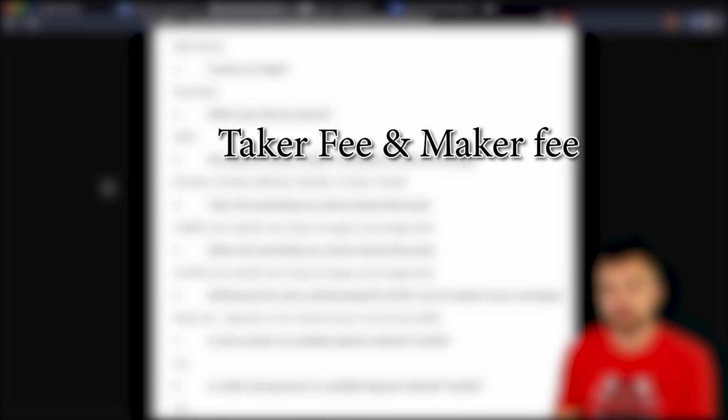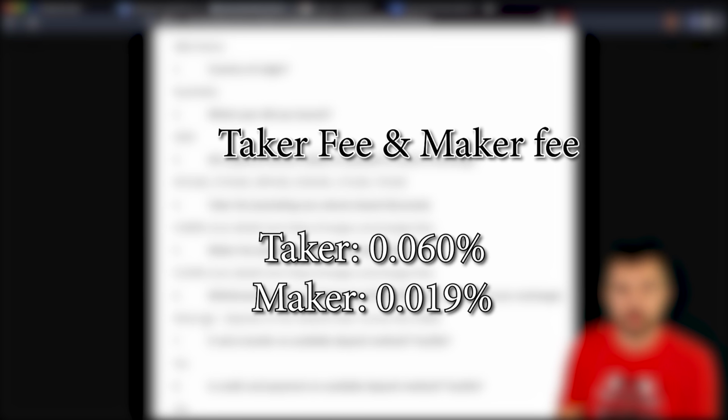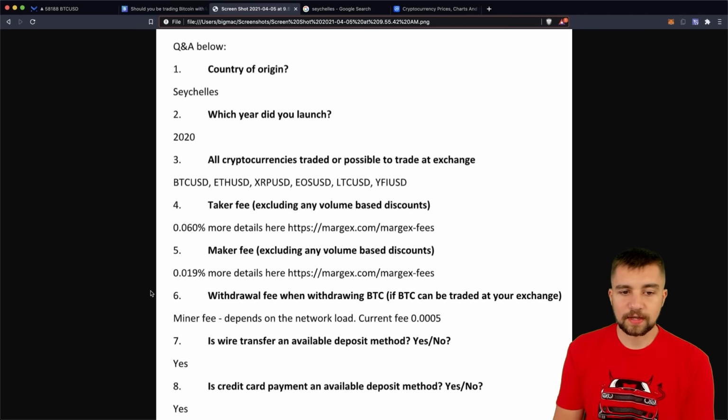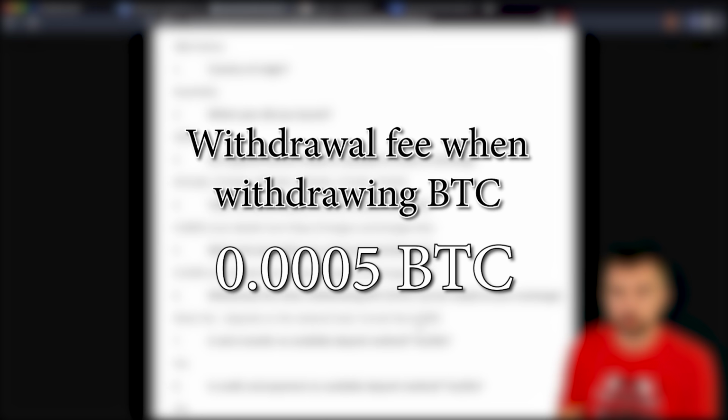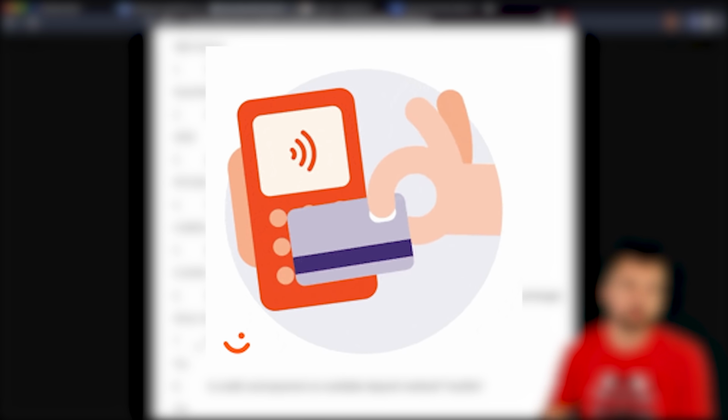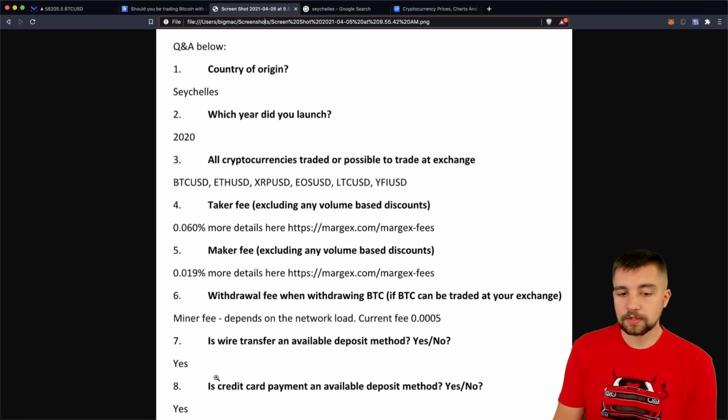The taker fee is 0.06% and the maker fee is 0.019%. And I'll explain when you get hit with the taker fee here in a second as opposed to a maker fee, right? Withdrawal fees are simply 0.0005 Bitcoin. Wire transfers are available. You can wire transfer your money into this exchange to trade with if you're interested in doing so.